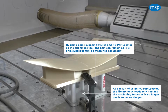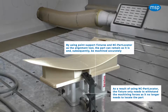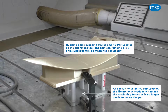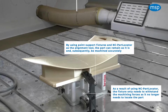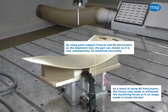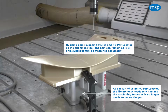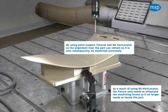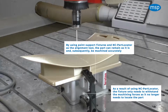and doesn't create any distortion within the part. And it means that the fixtures can be a lot more simple. Because we're using the software to locate the part within the machine tool, the fixture doesn't need to do that job. The only job for the fixture is to physically hold the part to withstand the machining forces that the machining operation will impart into it.